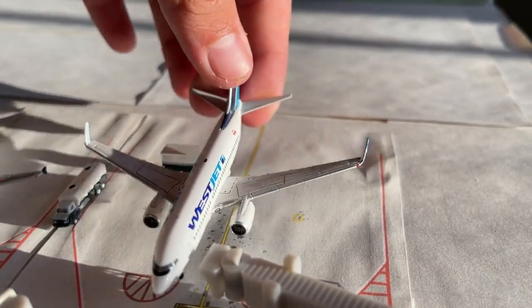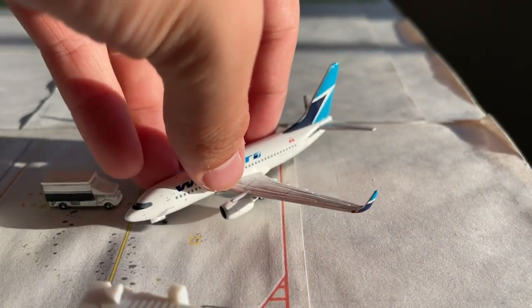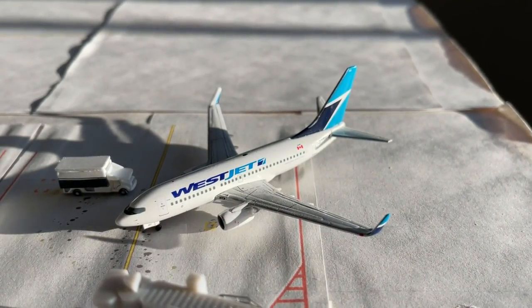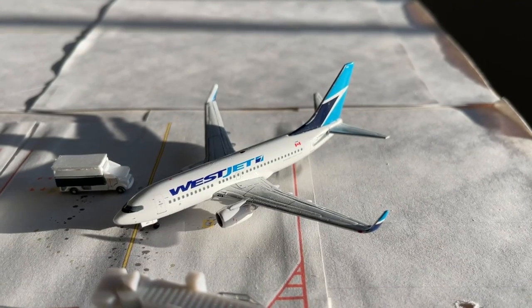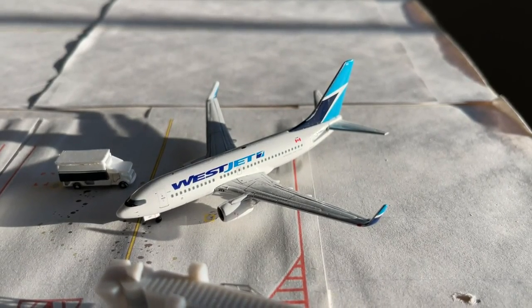I usually don't do this during my airport updates, but I just want to show you guys because the lighting is really nice right now. And a lot of you guys probably didn't get to see me review this back in 2020. So this model is by Gemini Jets in 2013. I think it looks really slick. I'm actually even going to take a picture on my phone of that because that is a beautiful looking plane.